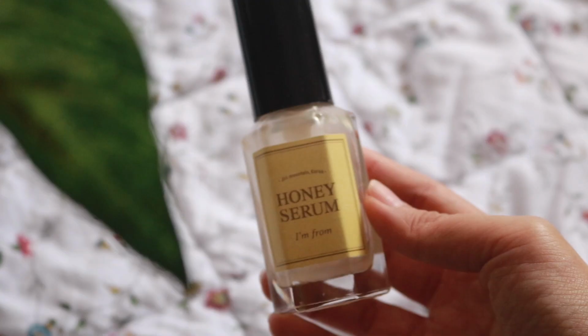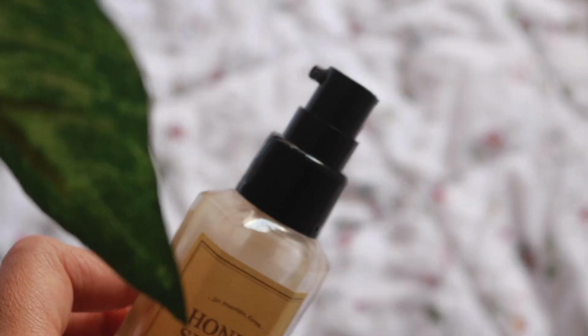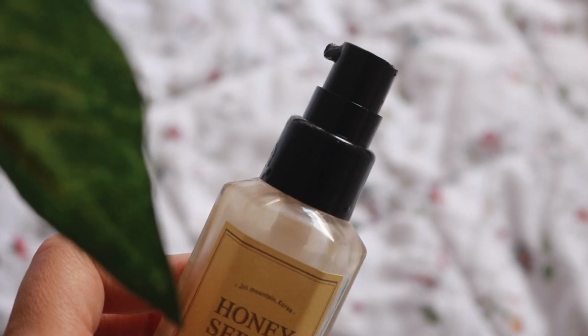So I'm gonna begin with the Honey Serum because I'm about to empty this, and I think that's a big sign that I do enjoy the serum. Okay, so the star of this serum is obviously honey extract, which is known to be moisturizing and soothing, and it also has antibacterial properties, which makes it a really good ingredient if you have acne.